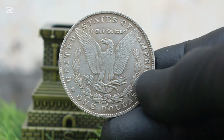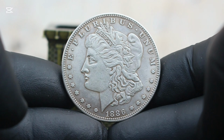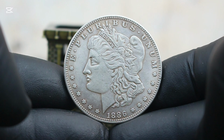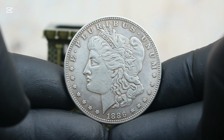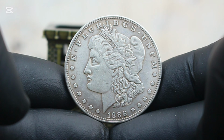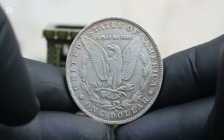Collectors particularly love this coin because of its status as part of the Morgan dollar series, one of the most popular U.S. coin series. Due to the coin's relatively lower mintage and the high demand for Morgan dollars, its collector interest remains strong. Its unique combination of historical significance, elegant design, and relatively scarce high-grade examples make it a prized addition to any collection.